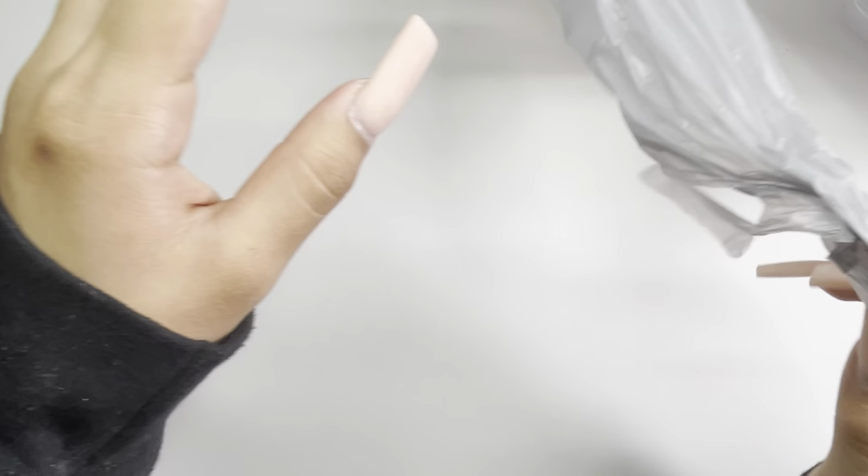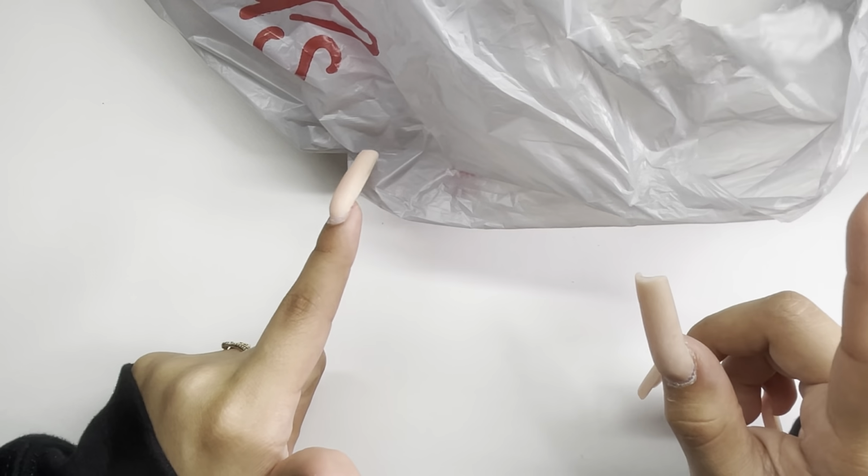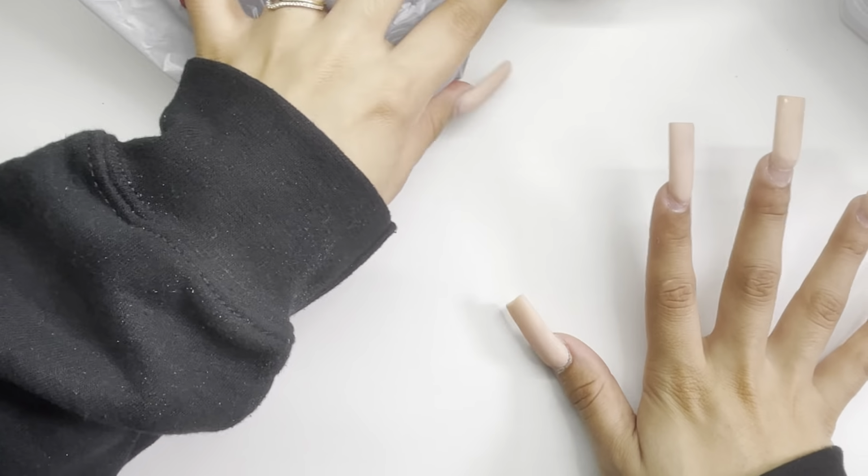So let's get to showing you guys what I got today. So here's this bag, it's from Michael's, as you can see. So I'm gonna be showing you guys everything that I got from there. So I did get some new glitters, which I shouldn't have, but I did.